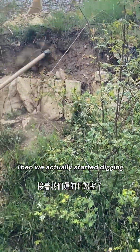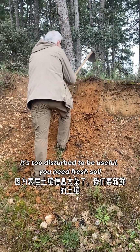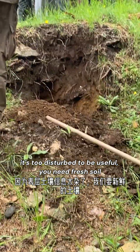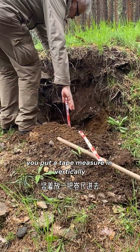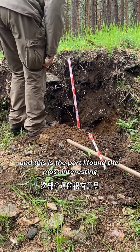Then we actually started digging. You want to get past the surface layer. It's too disturbed to be useful. You need fresh soil. Once the pit is open, you put a tape measure in vertically. And this is the part I found the most interesting.